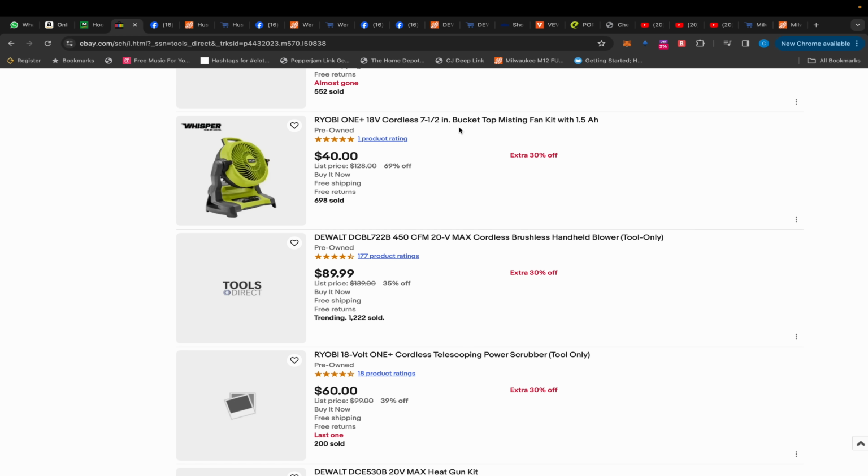Look at this bucket top mist and fan kit with a 1.5 amp hour battery and a charger. $40 with 30% off. Hold on, I got to do some math. Fellas, that's $28, and they got a bunch of these. I'm going to tell you right now that is incredible. If I didn't have one already, I might buy another one for a gift for a friend. I think I'm going to do it. I'm going to buy another one. Okay. So anyway, $28. You crazy.